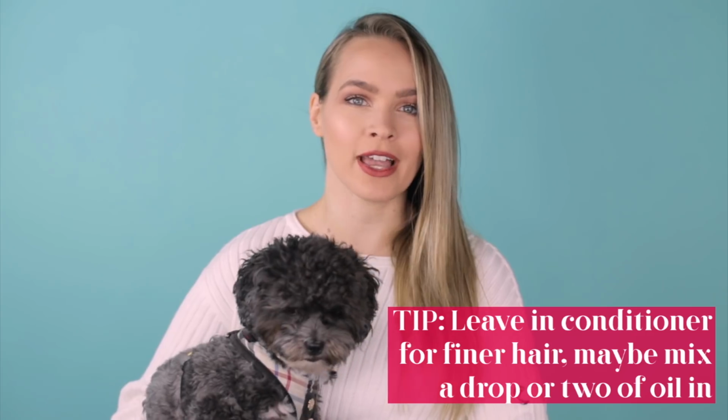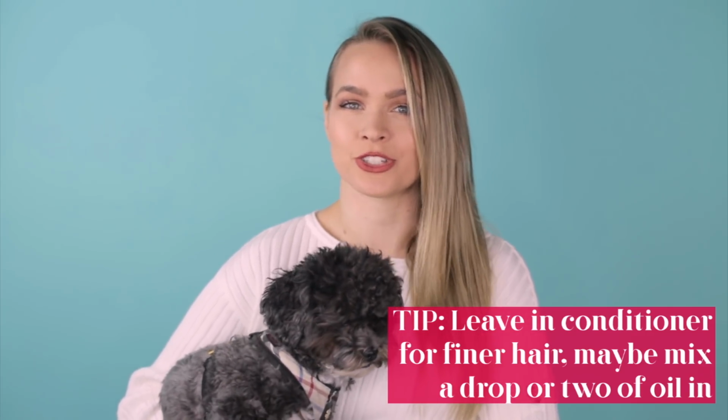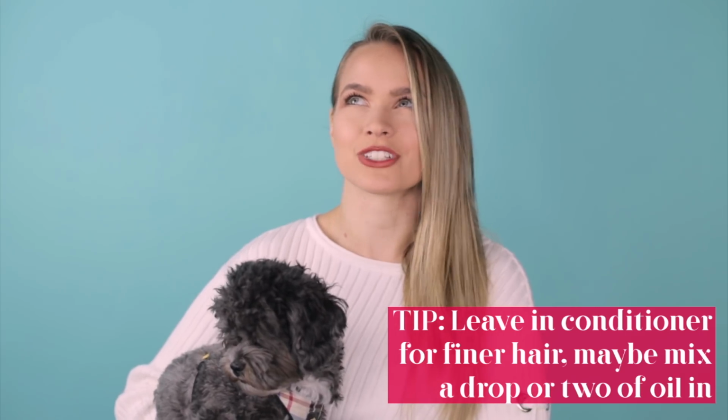You could even hypothetically have a leave-in conditioner and an oil, and you just mix them together so you have that kind of hybrid, so it's not as heavy as just using an oil, but it's a little more than just using a leave-in conditioner. Either way, I think you need to find your perfect little hair weapon against the frizz to help weigh it down even more.